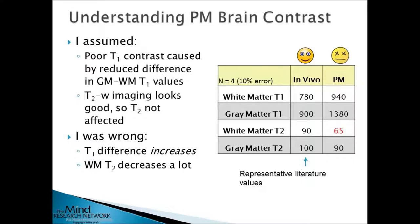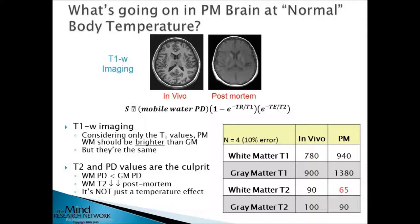I assumed, because T1 weighted imaging looked terrible, that it must be because there was a reduction in the difference between the gray matter and white matter T1 values. And I assumed that because T2 imaging looked great postmortem, the T2 must not be affected. So I was wrong on many accounts, not the first time. It turns out that if you actually look at the postmortem T1 values, they're both longer than the corresponding in vivo values, but the difference between them actually increases. It doesn't decrease. So that's weird. And then what's really striking is that the white matter T2 actually decreases a lot. That difference becomes much larger than it was in vivo.